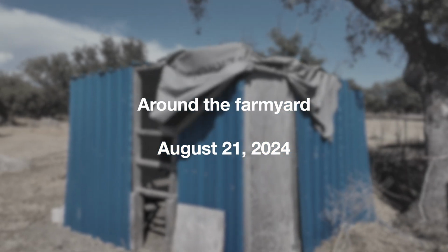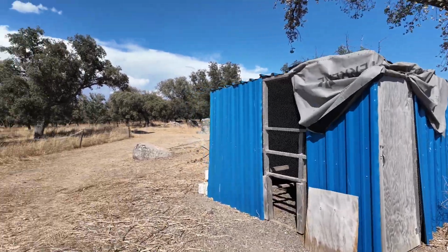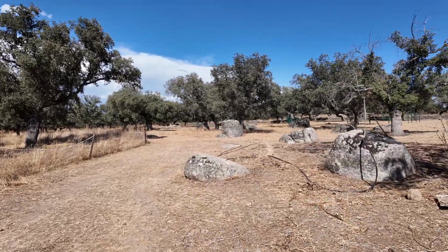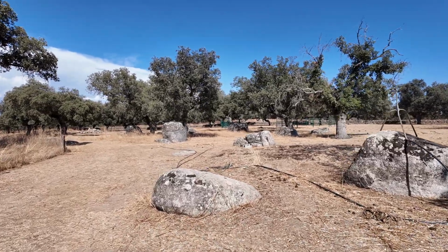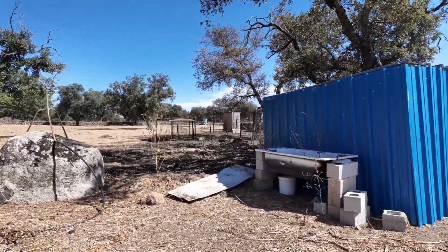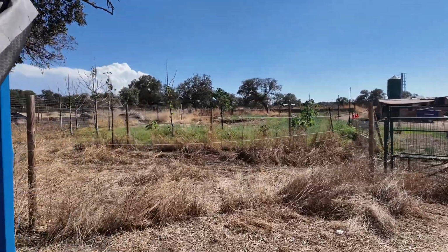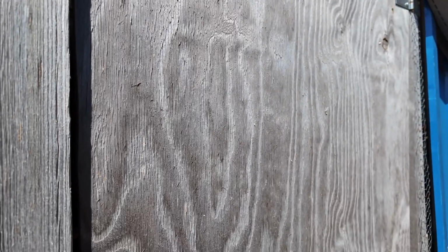So here is the chicken coop, and usually the chicken are somewhere around here, and I was wondering why there is nobody. And I can understand why there is nobody, because there is no shade and no food. So I went inside to find out maybe they are taking a siesta on the inside. So let's have a look.